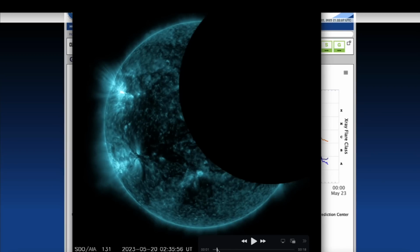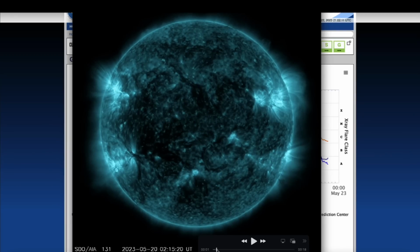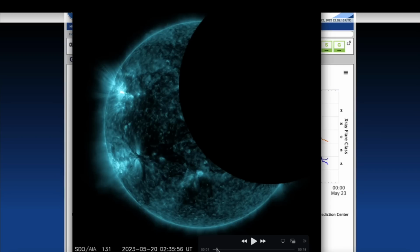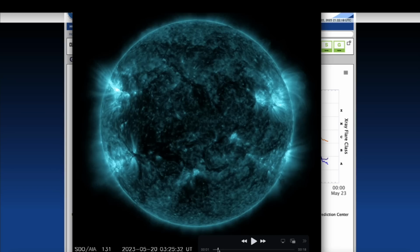In case you guys are wondering what that is, that's the moon exiting new moon phase right there. It's right where it's supposed to be. It entered on the 19th and the 20th, and that was when the moon was in new moon phase. And when the moon's in new moon phase, it's directly between the sun and the earth. So it was right where it was supposed to be.